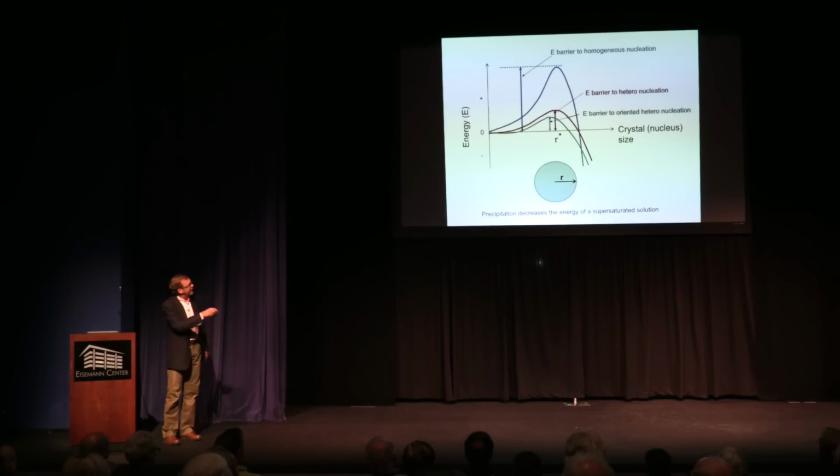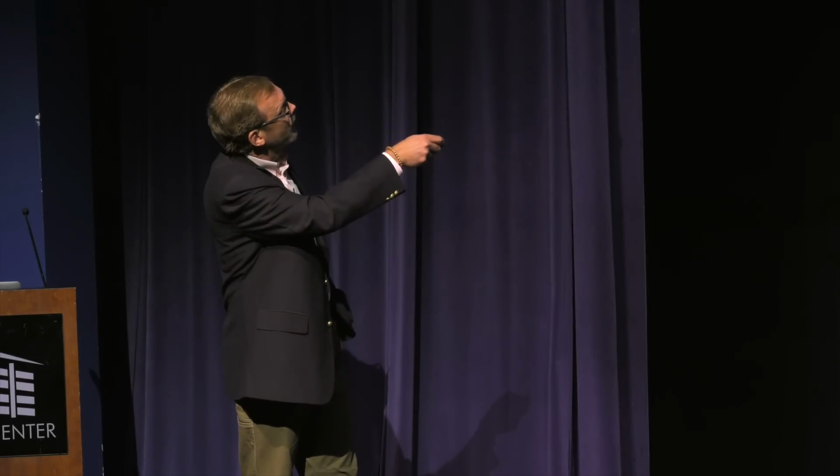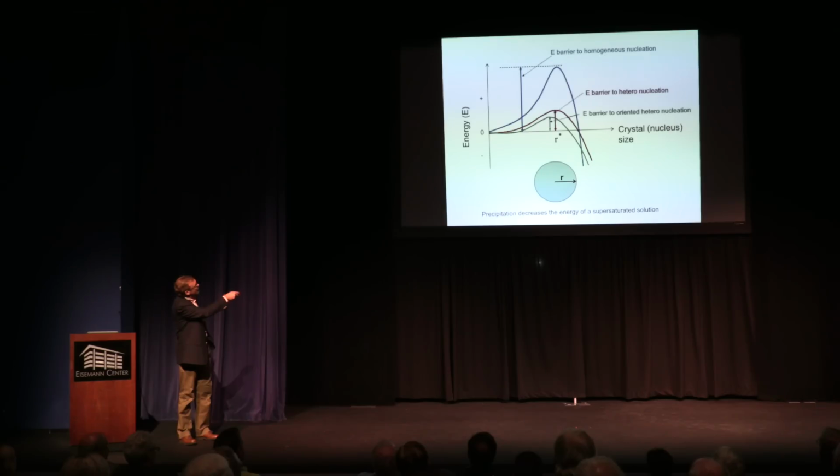But before we get there, we have to overcome these energy barriers. There are barriers to forming that crystal when our size is out in here. And this is how we actually define the stage of nucleation. It has to do with the energetics. Homogeneous nucleation, remember, that's the free-floating nucleus and growth into solution, what we saw in that video. The energy barrier to that is shown by the blue line here.